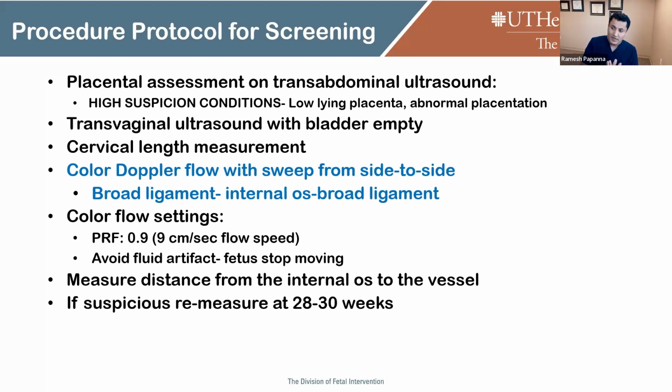out of the cervix, it's going to create a false signal of Vasa Previa. You just have to wait for the fetus to stop moving, or you can even hold with one hand suprapubic. Just hold the head in a stable position, and that will allow you to make sure you have fewer artifacts when you're doing a Vasa Previa screening. And then you measure the distance of the vessel from the internal os.